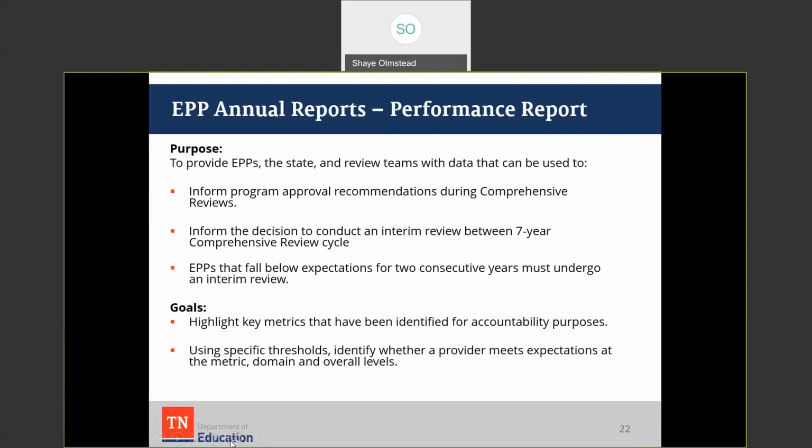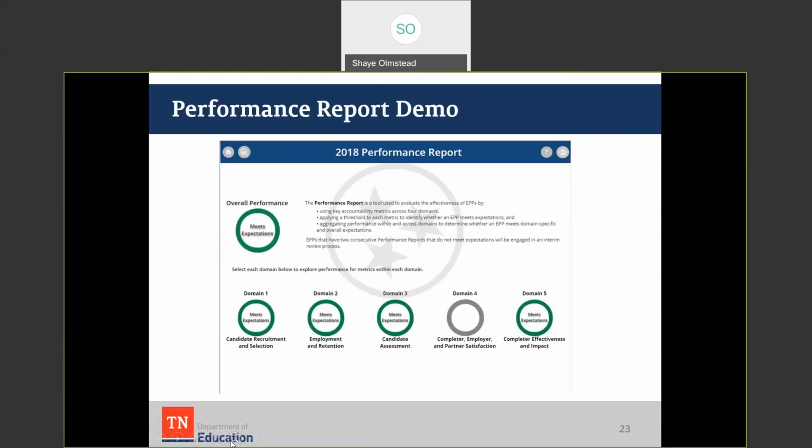And so what you'll see in these screenshots that I'm about to show you are key metrics that we have identified for accountability purposes, and we use specific thresholds to identify whether an EPP has met expectations across those metrics. So this is the second level of a performance report. You see the EPP is assigned an overall performance, and you can see in this case the EPP has met expectations. In order to meet expectations on the performance report, an EPP must meet expectations on domain 5, which we will talk about in a moment, or they have to meet expectations on 3 of the 4 others that we measure. So you can see there the same domains that I touched upon earlier: recruitment and selection, employment and retention, candidate assessment, satisfaction, and then effectiveness and impact.